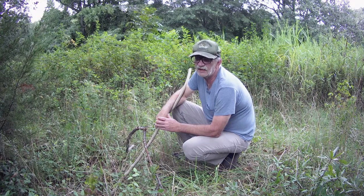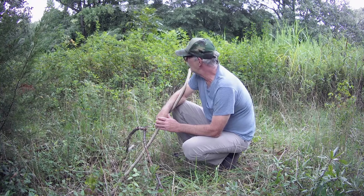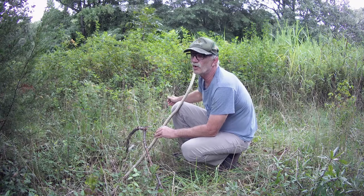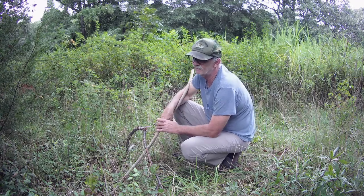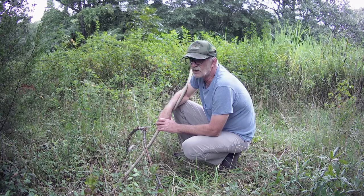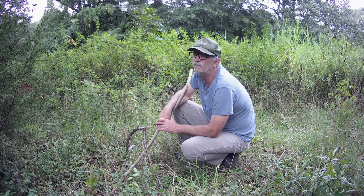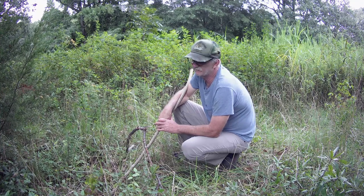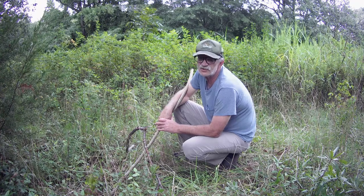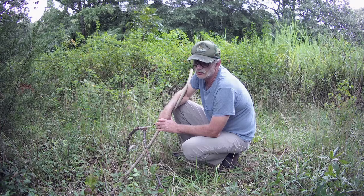You can plant a food plot too early, because like what's behind me here, all this old growth, deer won't eat. The deer like it when it's tender, just coming up out of the ground. They like it fresh. It's easier for them to eat, easier for them to digest.